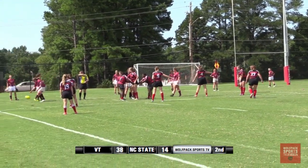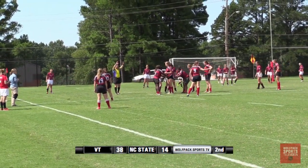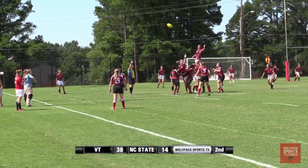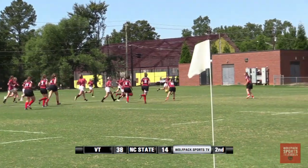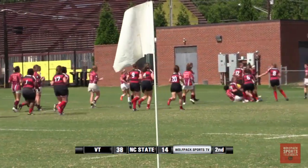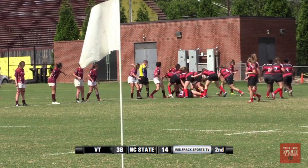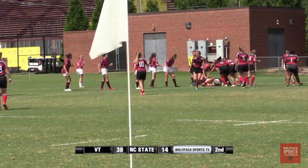So here we go. Virginia Tech will have the advantage of throwing it in. NC State looking to steal this one here, possibly capitalize and score. Here it is, and NC State will get it. They get it out to the backs. They got some room here. Thankfully, Wolfpack able to retain possession even after it was dropped by the back there. Not a great throw. It looks like Virginia Tech has stolen it back once again.